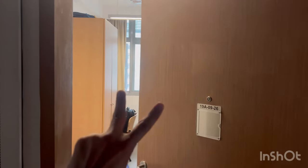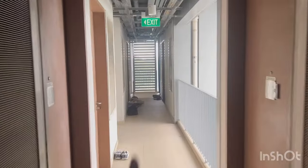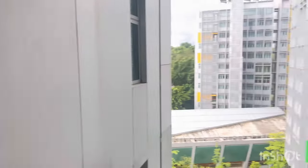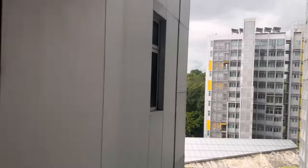Now I'll give you a little bit of a tour outside of my room. So, bye-bye room. I'm located on this hallway. I'll start by going this way. So, just a bunch of dorms next to it. It has this little landing area where you can see the other dorms in North Hill.